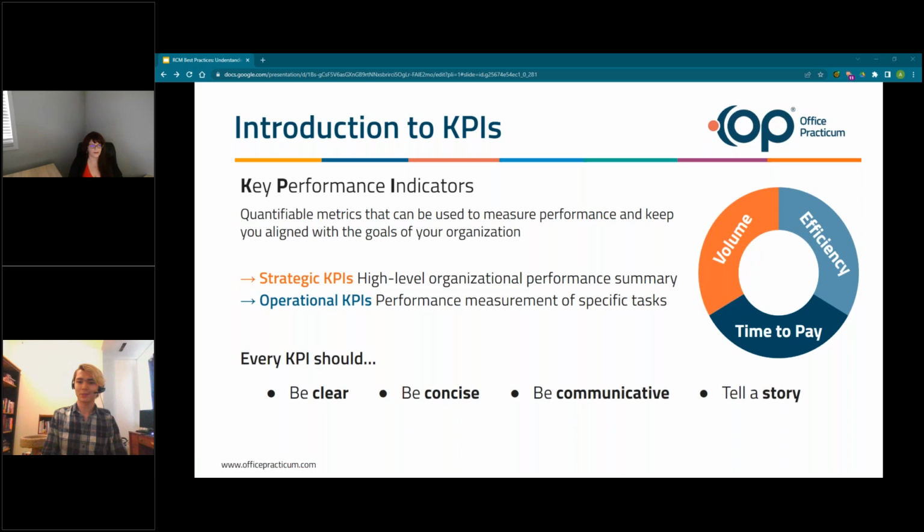Strategic KPIs, which are high-level organizational performance summaries, and operational KPIs, which are performance measurements at very specific tasks. For pediatrics, we'll be looking at KPIs in three groups. These aren't hard and fast categories, but they're helpful for organizing related measurements. And those categories are volume metrics, time to pay metrics, and efficiency metrics.